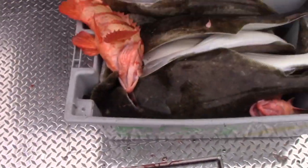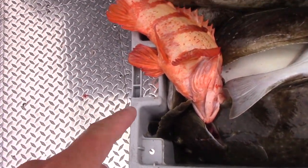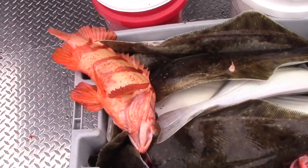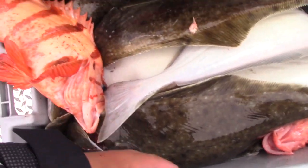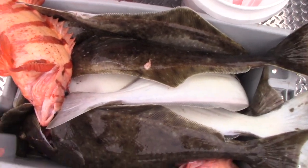Alright guys, we limited out on halibut and caught three extra rockfish. Here they all are. This tiger rockfish. Oh, it's not even tiger rockfish. And then just, I don't even know, it's an orange something, something.